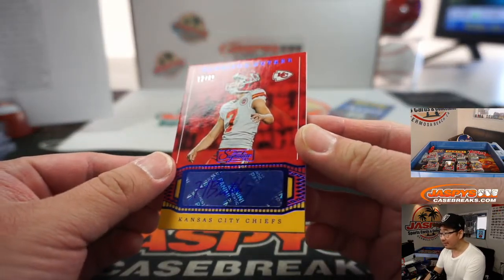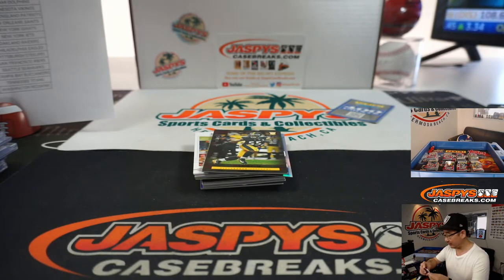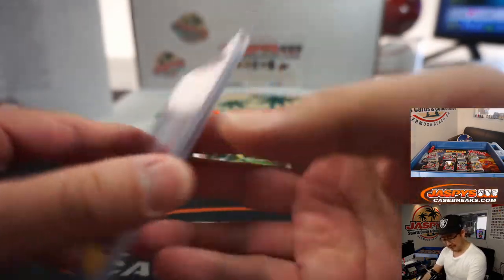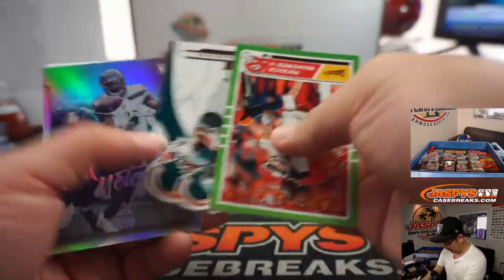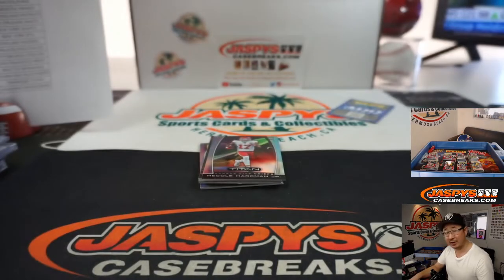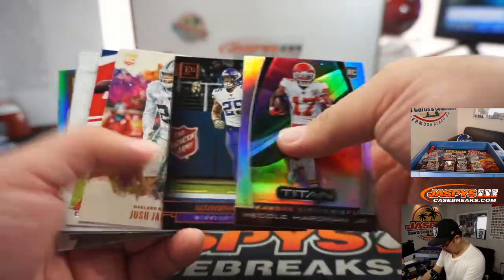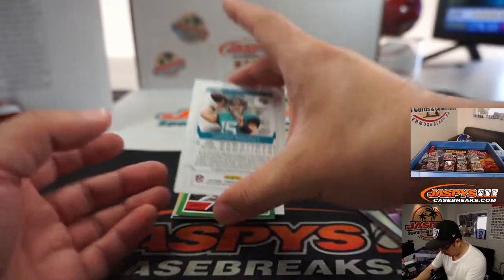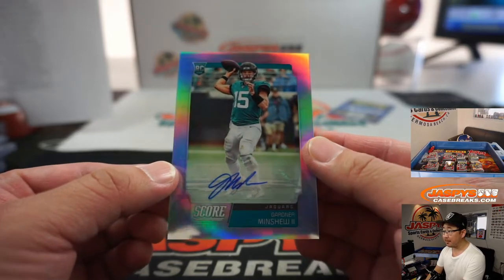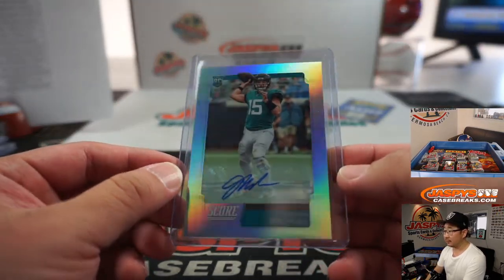There's Harrison Butker right there. Kind of a weird choice with the blue ink on the dark blue, but what are you going to do? 12 out of 49 Chiefs. That'll be for David Frick. Oh, I like Pat McAfee. I'll have to watch him break it down. That's wild. Bryce Love to 99. All these cards are going to ship. I'm just trying to sort out the numbered cards here so we can sleeve those. And there's Gardner Minshew, 62 out of 75, autograph from Score Football. There you go, Kevin Benedict. Nice.